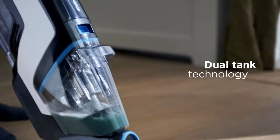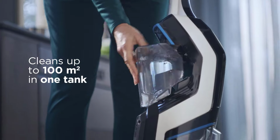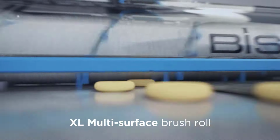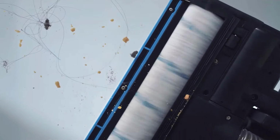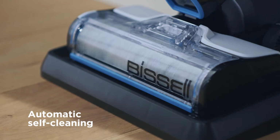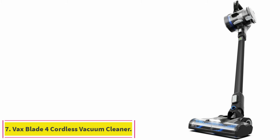At more than 5 kilograms, it is heavier than other cordless vacuums we tested and it had the shortest battery life. You couldn't clean your whole house in one session, and you can't use it on carpet, but it's the perfect tool for hallways, kitchens, and open-plan areas. Mops and vacuums simultaneously.